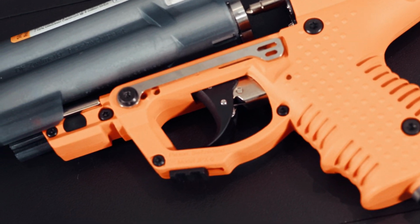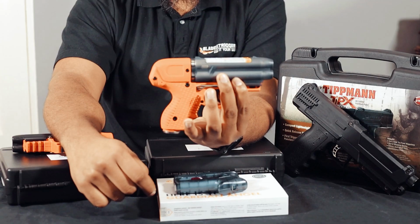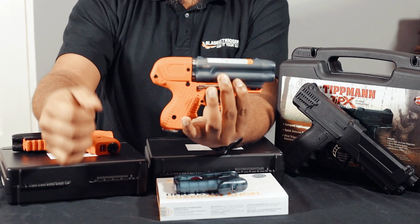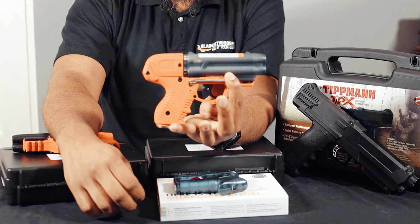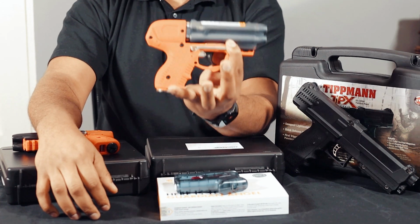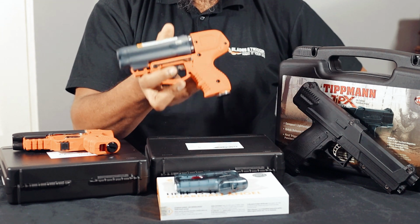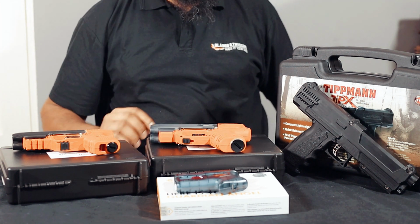But the cool thing about these units is the coloration of the holster, or the unit itself, not resembling a gun at all. The only thing that sticks out is a trigger, but with the orange color you can clearly identify that this is not an actual gun and wouldn't cause much damage or harm to you at all.